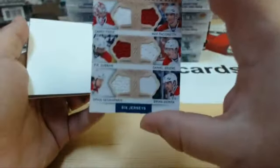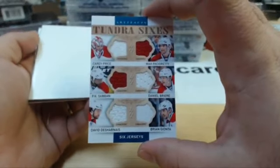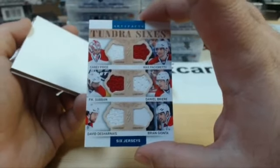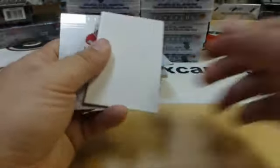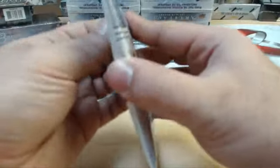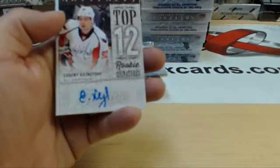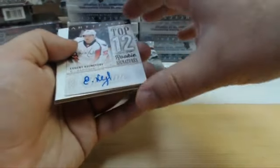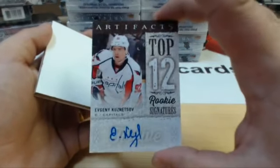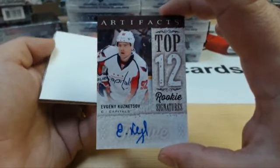We got a Tundra Sixes for the Montreal Canadiens. Carey Price, PK Subban, David Desharnais, Max Pacioretty, Daniel Briere, and Brian Gionta, nice hit for Montreal. Nice for the Washington Capitals. Top 12 rookie signature, Evgeny Kuznetsov. Nice hit for the Capitals.